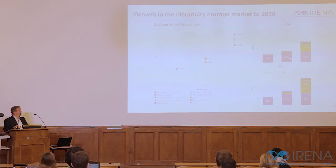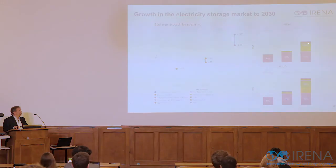We did a couple of scenarios on what it might look like. Pumped hydro storage will grow in blue, but it's not going to hold its own. There's a lot of other things happening in terms of what's happening with passenger EVs in yellow, concentrating solar power with thermal energy storage. If it really takes off, it could be a big chunk of the flexibility we need to incorporate solar and wind going forward.